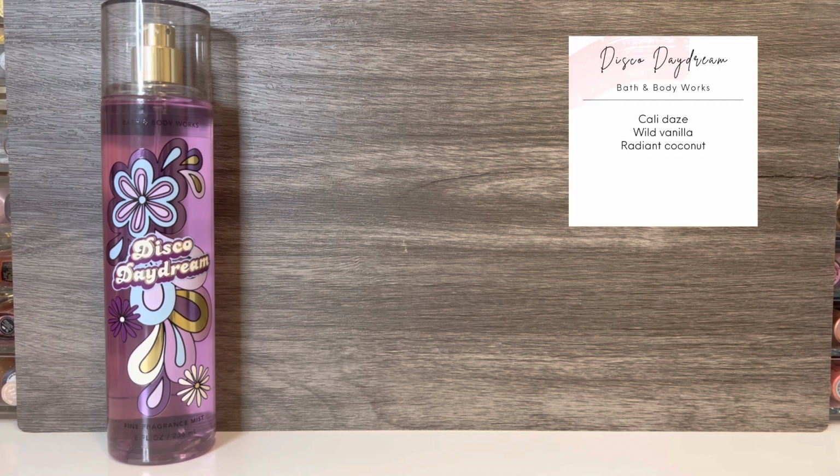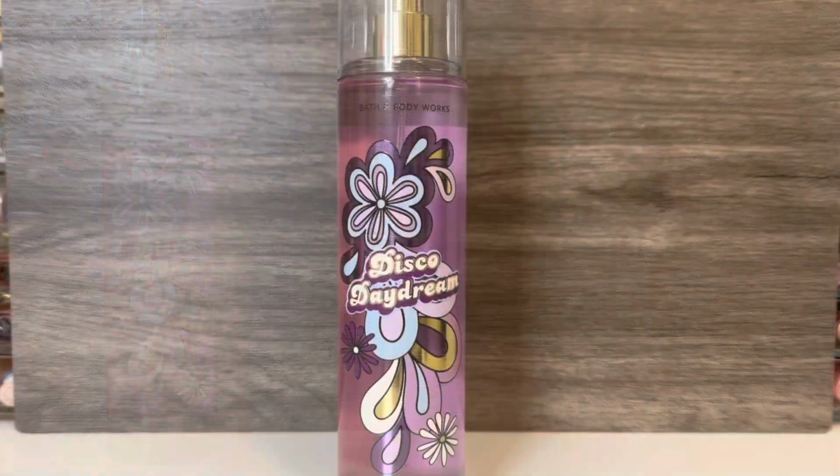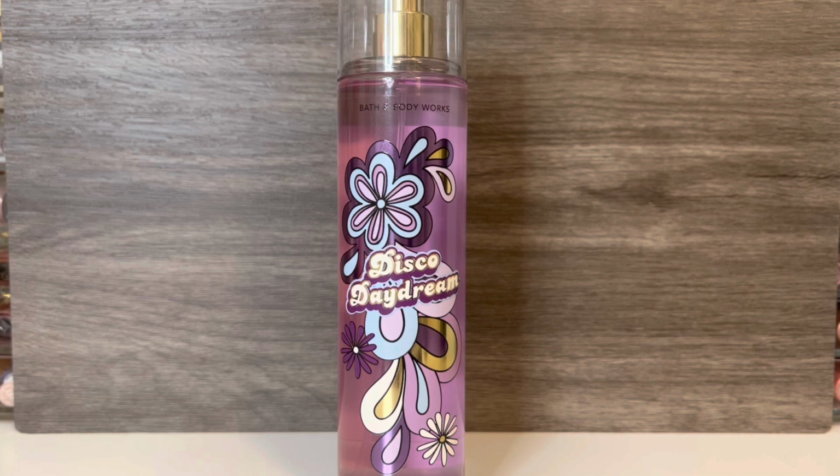And this has notes of Cali Days, wild vanilla, and radiant coconut. And I'll start off by saying I don't know what Cali Days is supposed to be. I'm thinking we're supposed to maybe feel like this is a California festival type of feeling, but upon first spray, I instantly get something here that I don't care for.